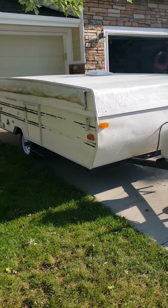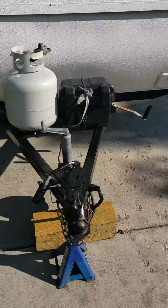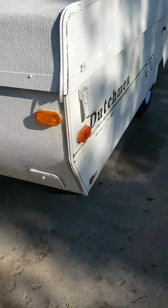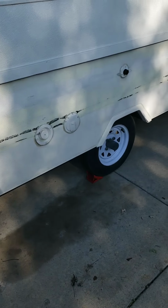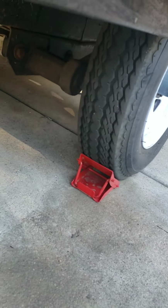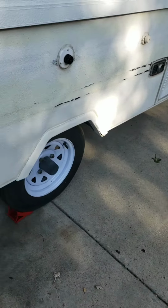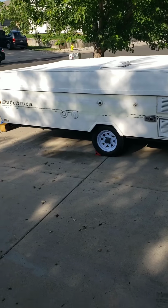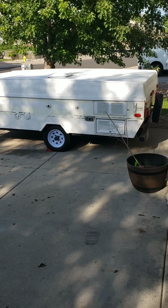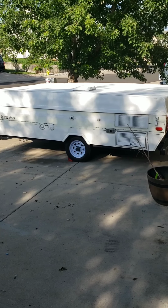So just a quick look on the outside. Like I mentioned before, there's the tires. They're newer. They were put on last year as well. So it's got plenty of tread. All the lights work. But it's been a good little camper. We just, with me and 4 kids, need something a little bit bigger.